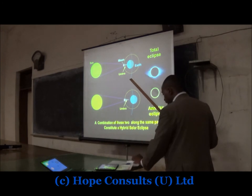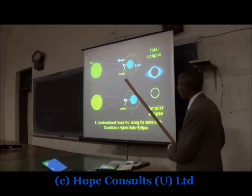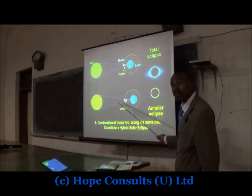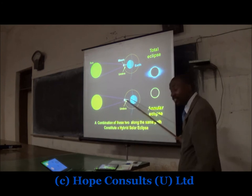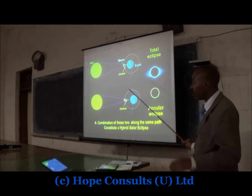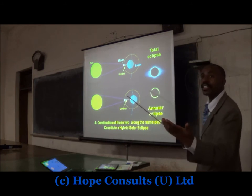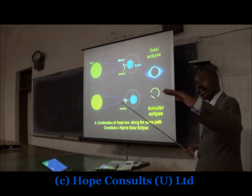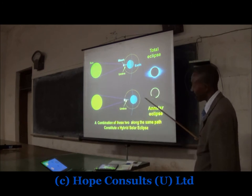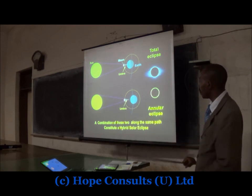But in places at the Atlantic Ocean, as I will show you, it will be transiting from when the moon is still far away from the earth, it will cast a shadow which is not so strong, and then eventually have only a shadow in the center of the sun, and then you have what we call a ring of fire. This is so nicely drawn, but actually the moon is not that linear. It has craters and mountains, so you won't have this nice ring. It is called annular because it is ring-like. That's why we call it an annular eclipse.